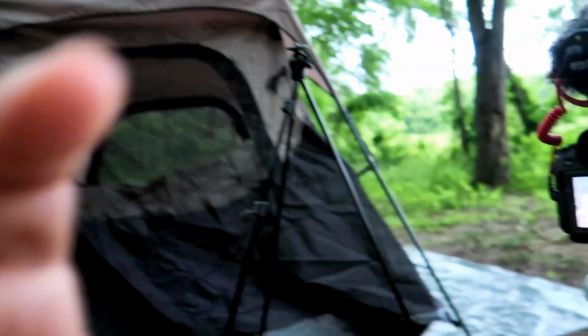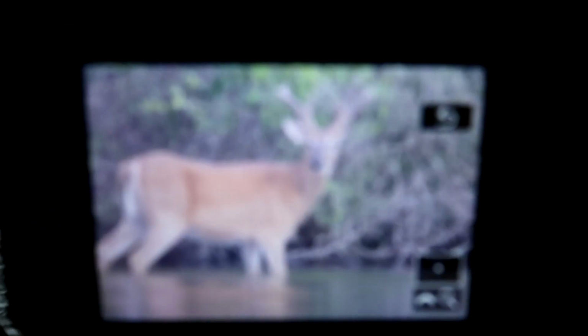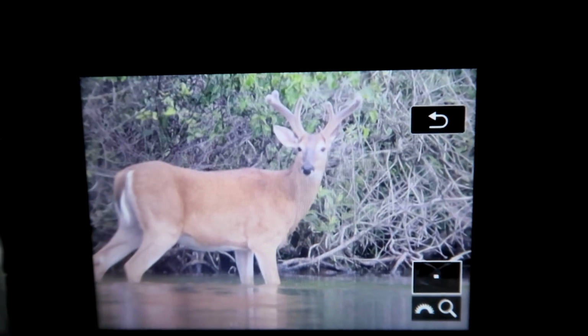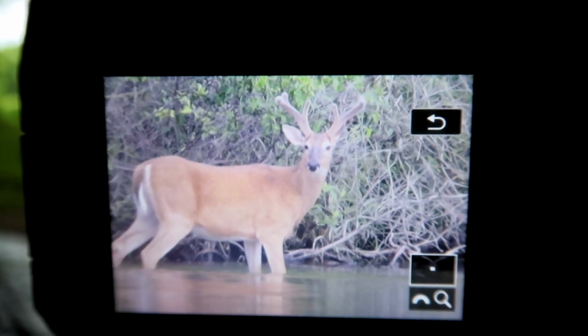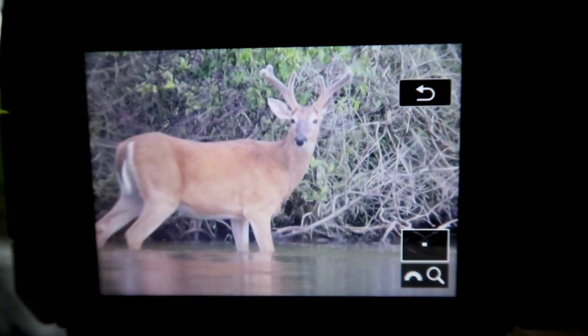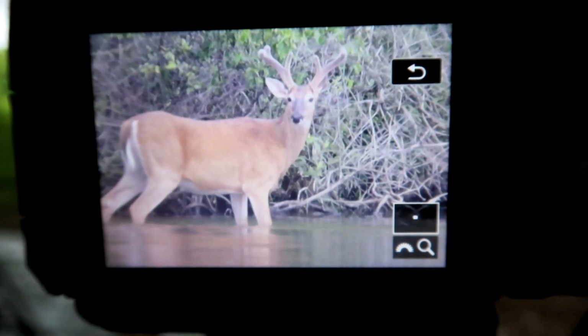I'm seeing more at night than I am during the daytime. Look at this photo I just got. And he's still out there. I'm going to get some more. Remember that deer I had? Check this one out. He's literally walking around out there. Now, I've got that zoomed way in, but there are now two of them out there. They're walking the edge. That's something. I'm going to see if I can get some more photos.